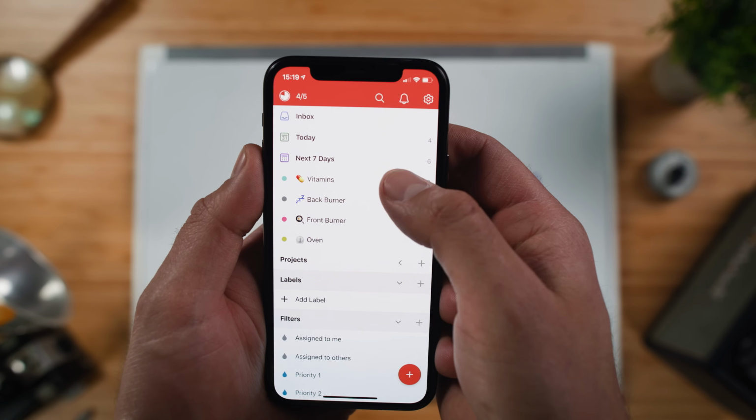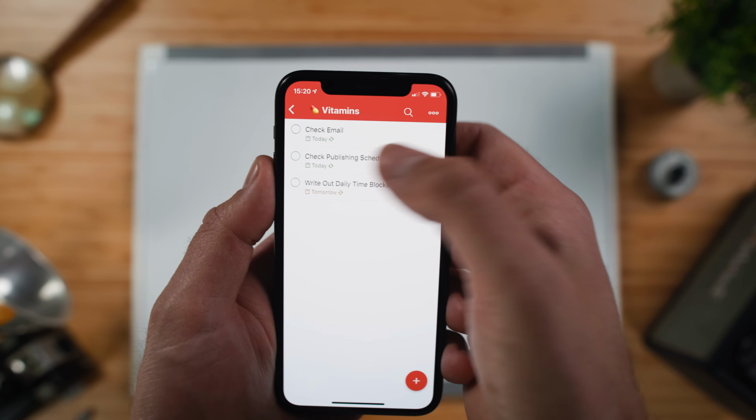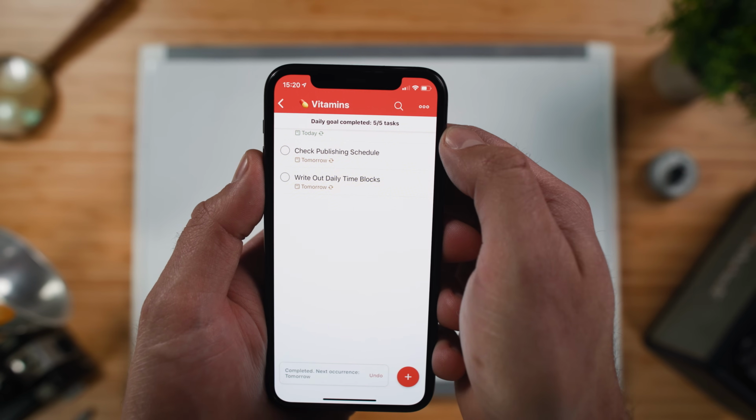And to complement that, I created 3 lists, one of which is vitamins. You know, every day you take your vitamins. So this is stuff like check my email. This is stuff like check the publishing schedules, make sure we're on track. There's stuff like that you do every day. It's a small task. You just do it real quick.